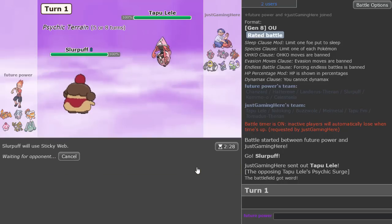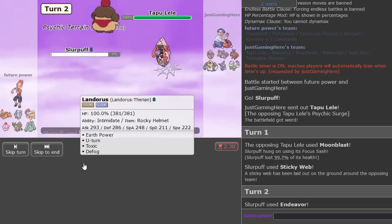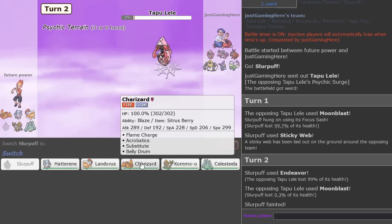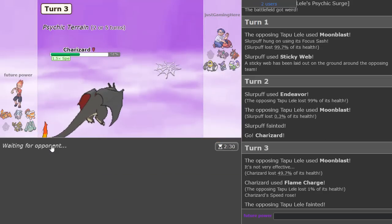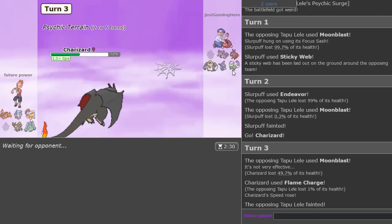So okay, this is a Sticky Webs right here for us as he Moonblasts into Sash. Now we Endeavor, and so that's great. Now he's at 1 HP. Good to know. I think he's Choice Specs, so we get to go into Charizard. And I think just Flame Charge here is the move. And so we got the +1 boost.